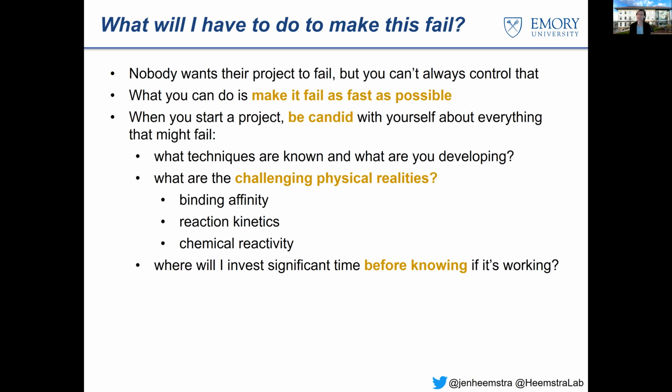A super important one is to think about what I call the challenging physical realities. These are things like binding affinities or reaction kinetics or just chemical reactivity in our field. If you're trying to develop a sensor for something and probably the best binding affinity you can get is in the micromolar range, but the challenging physical reality of both that and the fact that the thing you need to sense in order to actually have a useful technology is several orders of magnitude lower in concentration, that's something that in the long term is very likely to make your project fail, at least as you envisioned it.